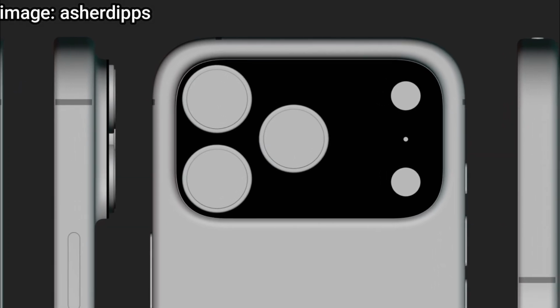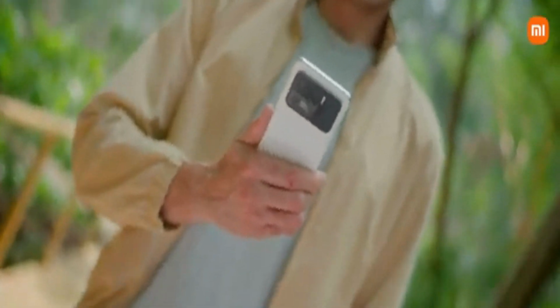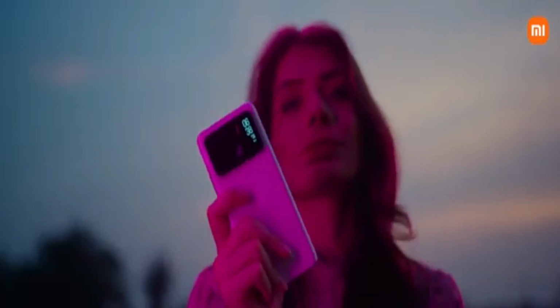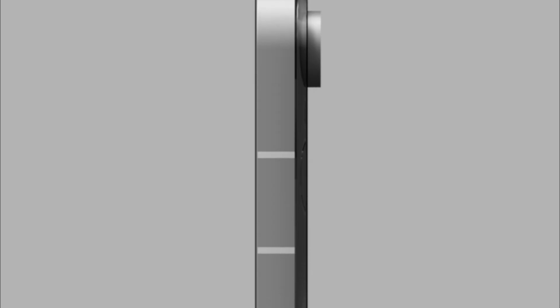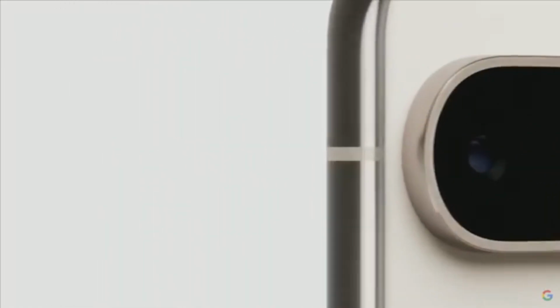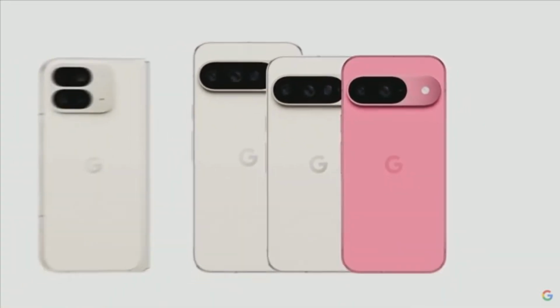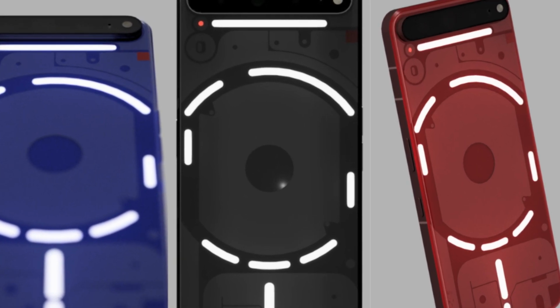Nothing might introduce a bar-style camera module for several reasons. First, this design allows for a more balanced look while maintaining the brand's signature transparent aesthetic. A horizontal bar can also improve structural integrity and reduce wobbling when placed on a flat surface. Additionally, with brands like Google and Apple adopting this layout, Nothing could see it as a modern and premium design choice that aligns with current trends. If Nothing integrates the Glyph lighting into the bar, it could enhance both functionality and uniqueness, making the Nothing Phone 3 stand out even more.